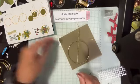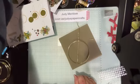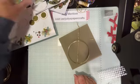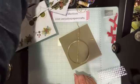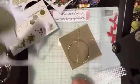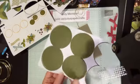All right. And then, which one do we need? Oh, we need the green one. I've got papers. I know, the stuff is everywhere.